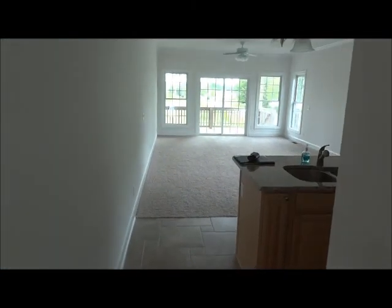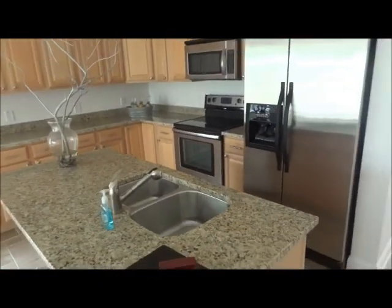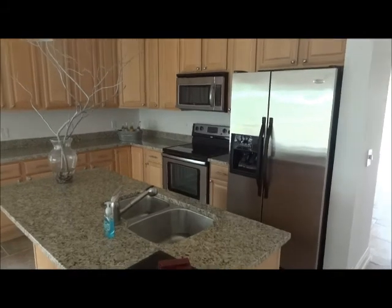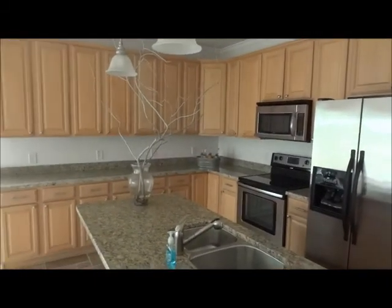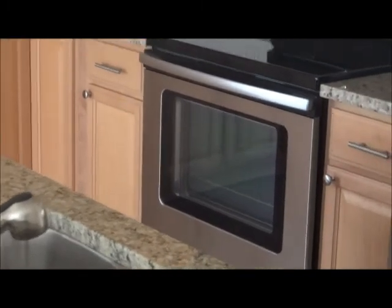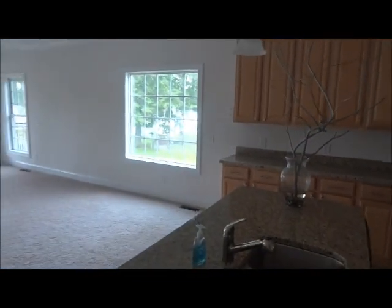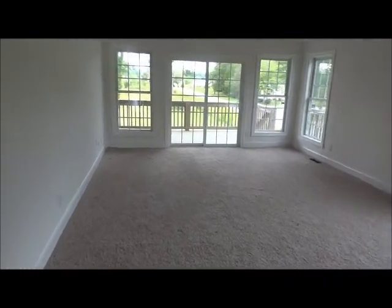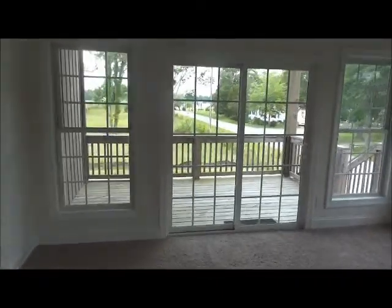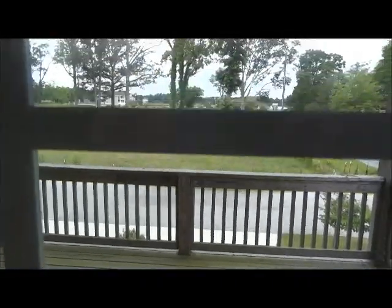Let's go ahead and take a look at the living room and the kitchen. It's an open setup. This has granite countertops, and the floor is also tile. This is a back porch. It is covered.